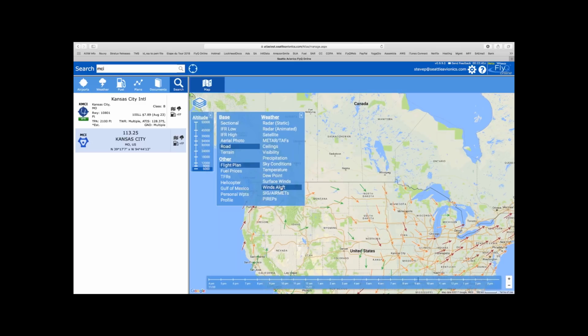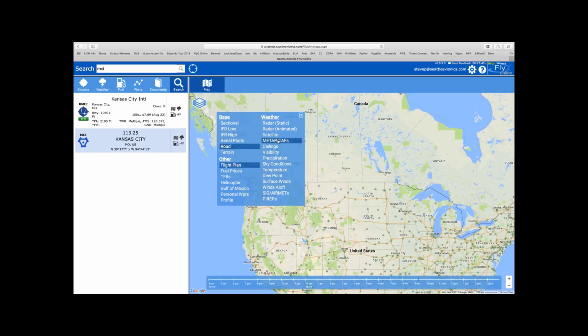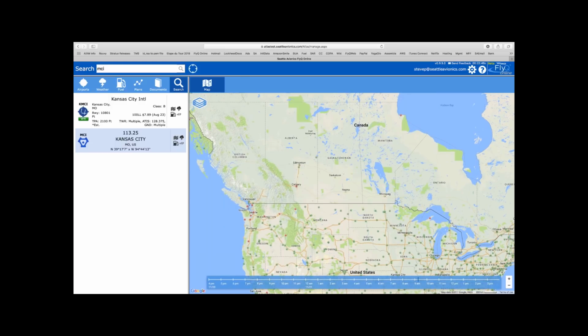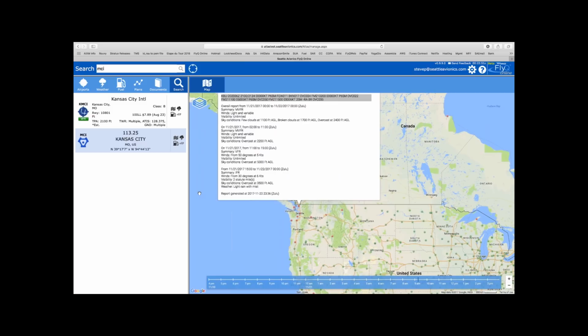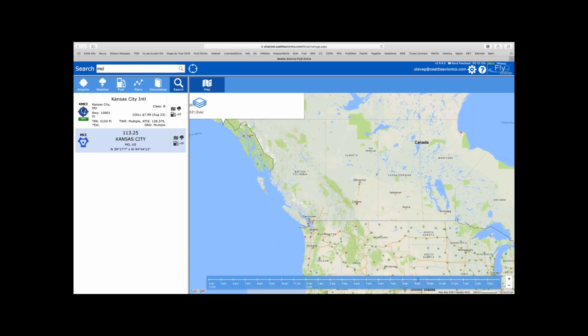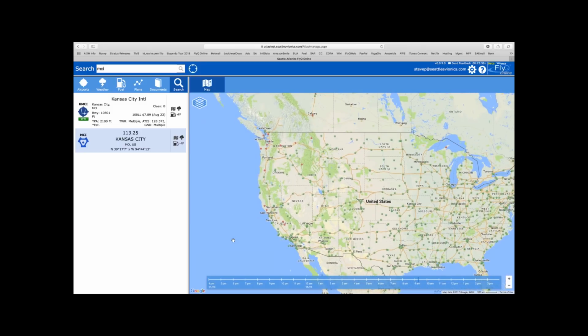Not just those though. Let's turn on the METARs and the TAFs. So on the METAR and the TAF layer, which by the way you can get at through a single tap now, which is kind of handy. In the METAR and TAF layer, those are also color coded. So for the METARs and the TAFs, green is good, red is bad. So let's go back to our current time.